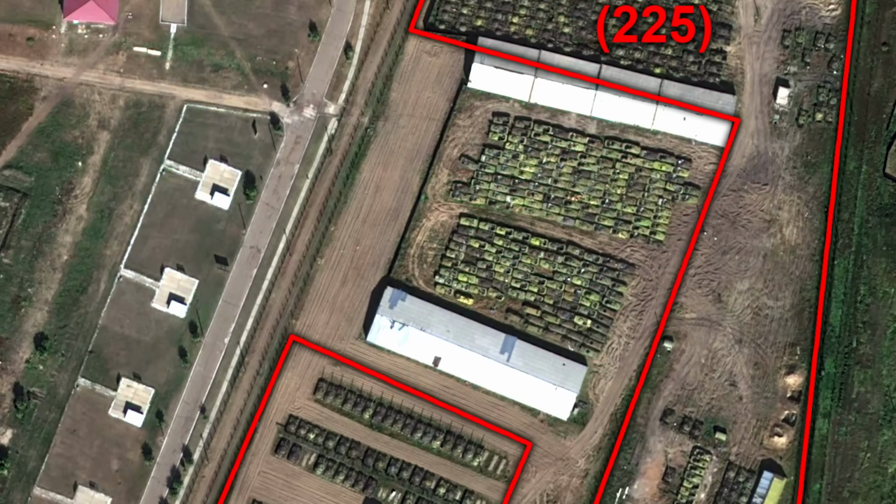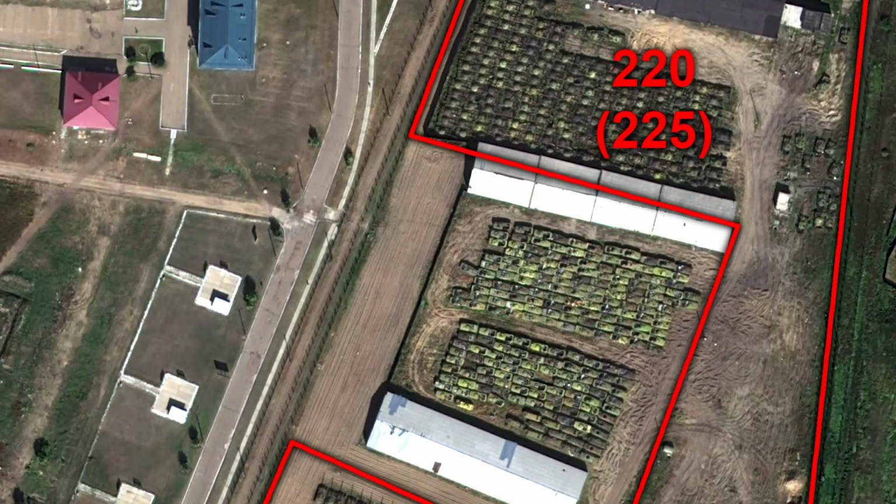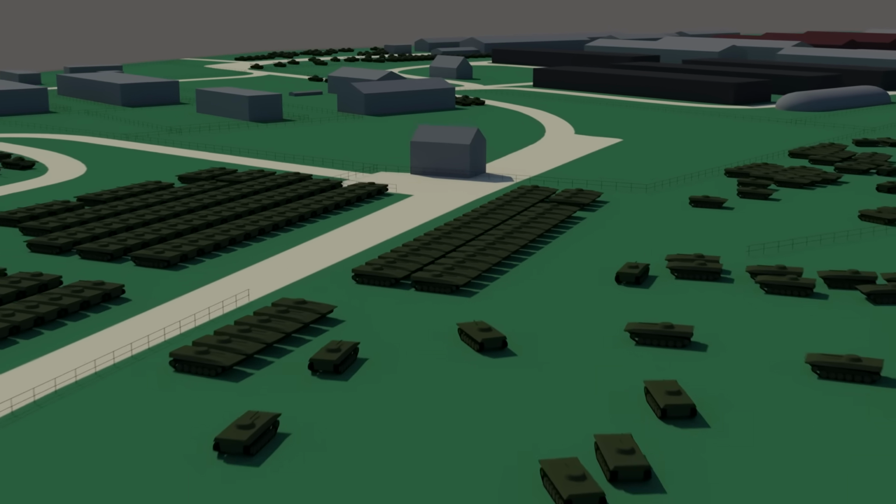And we do the same. We count and compare numbers, and as long as they're within a couple, we consider it close enough. But if there's a larger discrepancy, then we'll try to figure out why. And now, for our own inspection of the site.